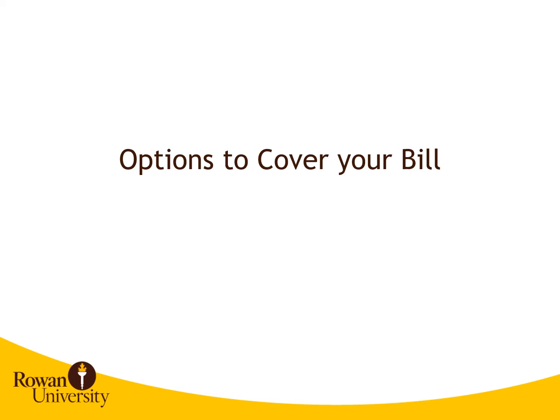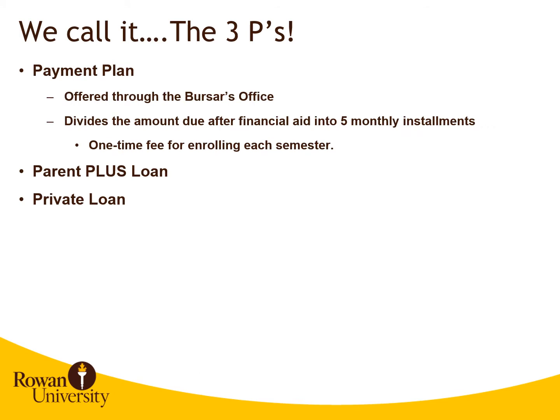Once you take a few minutes to review your bill and you have confirmed that all of your financial aid has applied and you still have an out-of-pocket balance due, you're not alone. We're going to discuss different options you have for covering your out-of-pocket costs. We call it the 3Ps. So the 3Ps are the payment plan, the Parent Plus loan, and a private loan.